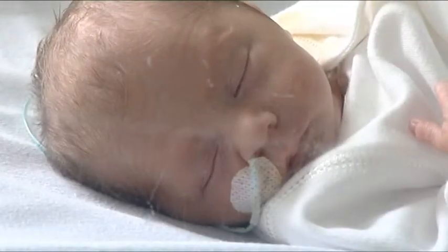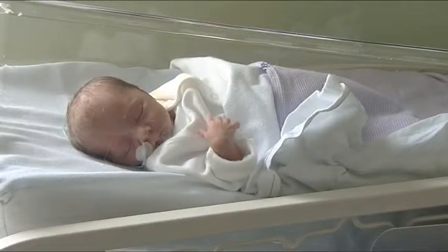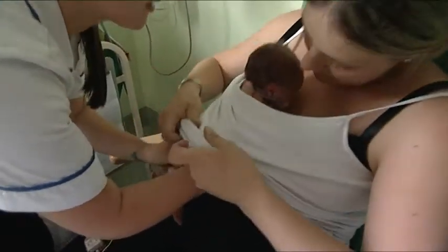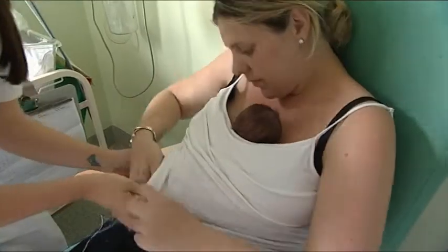This is the Special Care Baby Unit. We are a 13-bedded unit, and we look after babies receiving special care treatment and intensive care treatment. And we are here to support the parents. That is our main aim. We're very much family-centred care.